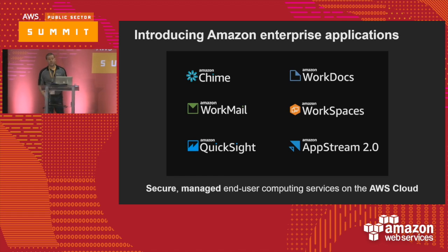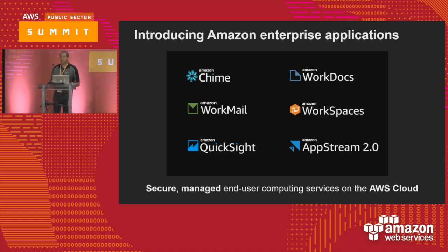Also included in the suite are Amazon QuickSight for analytics and visualization, as well as Amazon Workspaces and AppStream for managed virtualized desktops and streaming desktop application delivery. If those topics are of interest to you, I highly encourage you to come back to this room right after lunch, where our colleague Andrew Defoe will be presenting with one of our customers about Workspaces and AppStream.